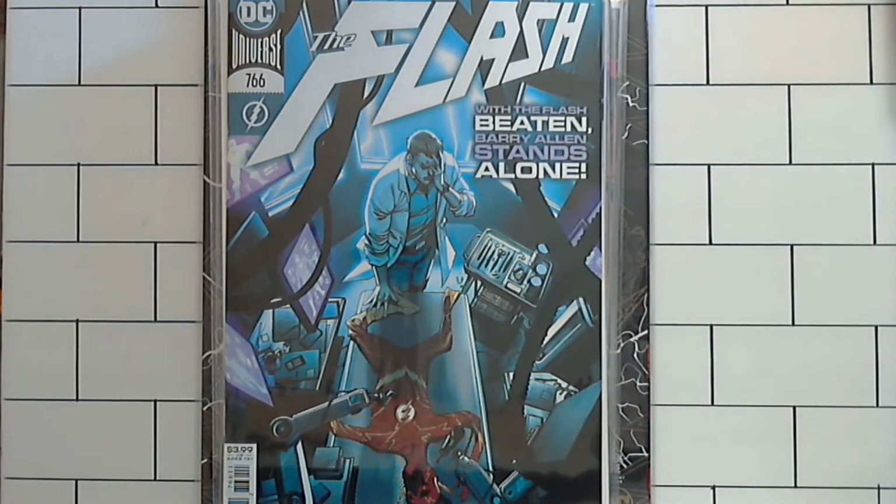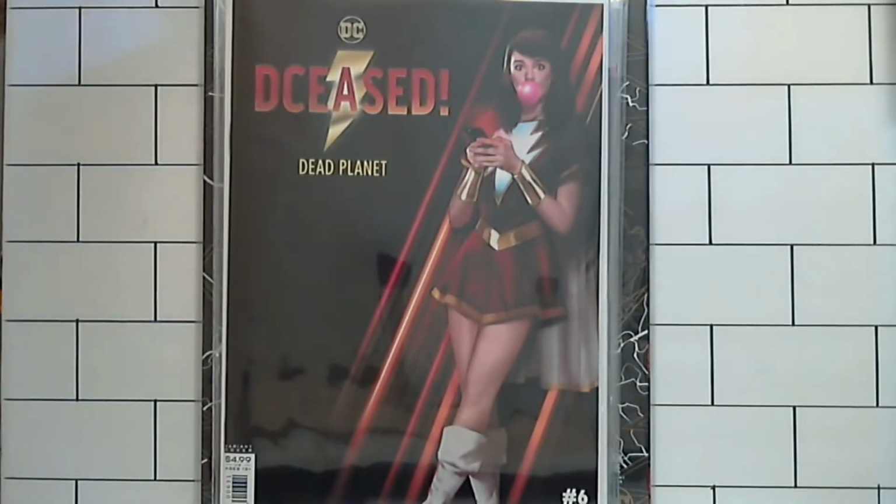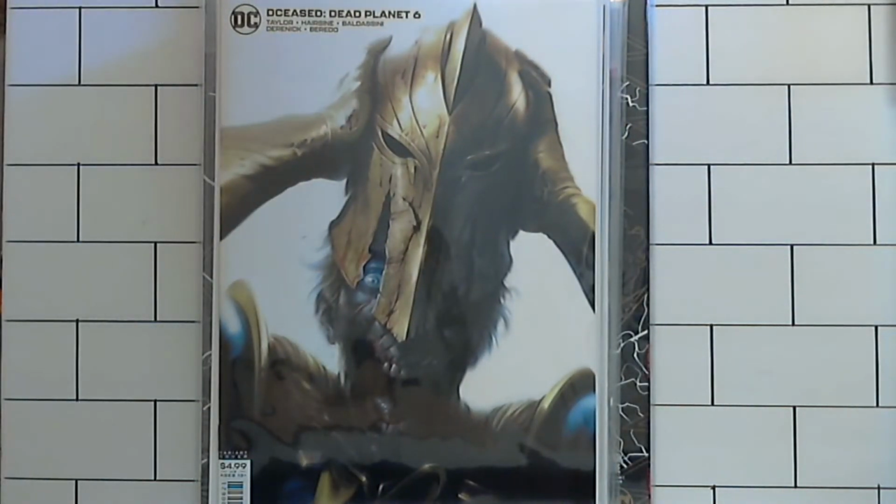And then on to DC's Dead Planet. That is the movie poster variant. Not sure what poster that one's from. And then this one's super killer, the Dr. Fate cover. Picked that one up.